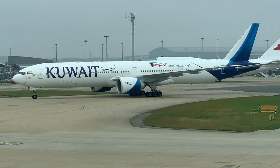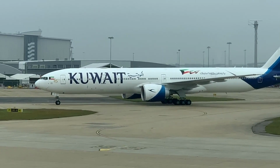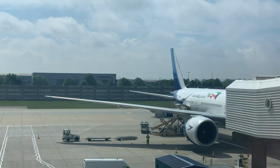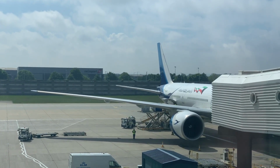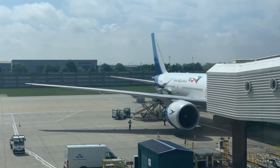Right now though, back to the flight, and I got a great view of my aircraft arriving inbound from Kuwait. It was time to head down to the gate. Today's ride over to Kuwait is a Boeing 777-300 that was delivered to Kuwait Airways in June 2017, making it less than 2 years old when I flew on it.